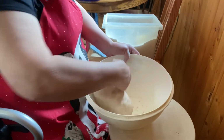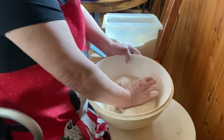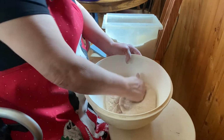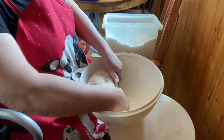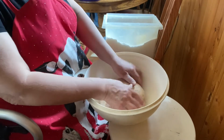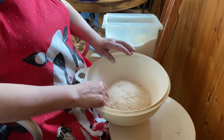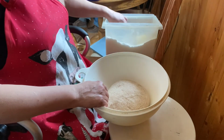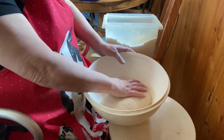You can add raisins. After the first rising, I'll knead raisins into it before I make my loaf and have a raisin bread. Or if you wanted to make it all raisin bread, you can add some cinnamon as well. And you have a nice bread for toasting in the morning. And actually the raisin bread is really good for even doing a French toast.